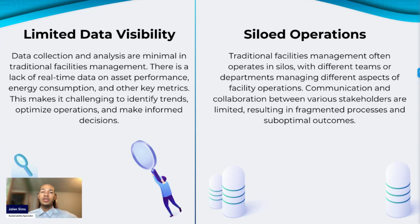There are also opportunities to miss a lot of optimization within your organization, because these silos prevent the sharing of data and best practices across the teams, limiting the ability to identify and implement optimization opportunities. So, if we can break down these silos and foster more collaboration, then your organization can leverage collective knowledge and experience to drive continuous improvement and also innovation.